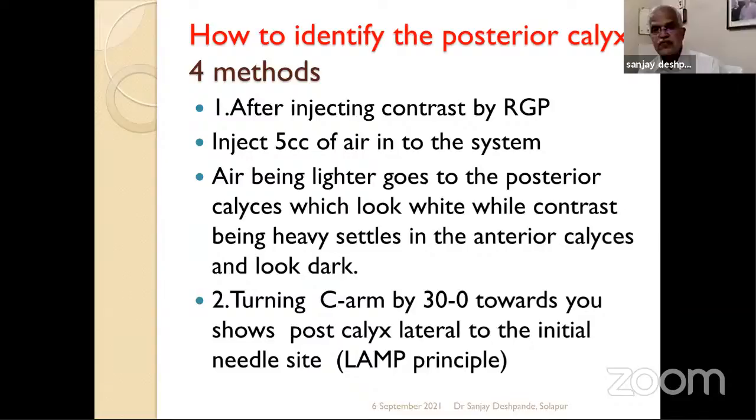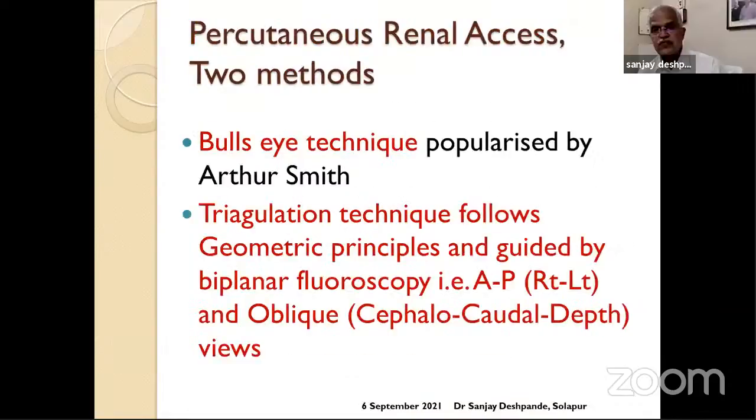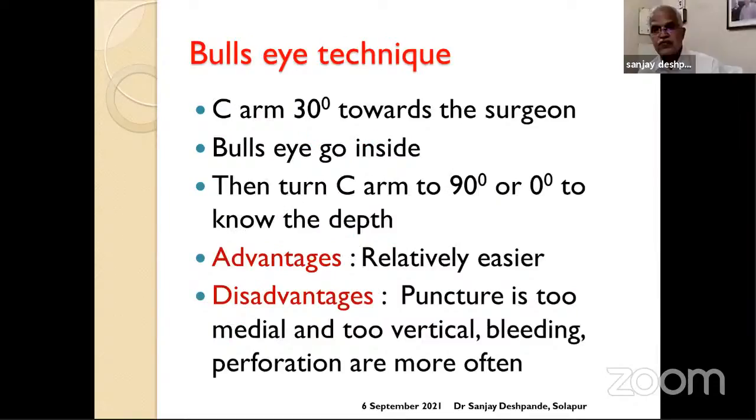Now, these are the two techniques which we practice. Bullseye will be easier, with your 30 degree puncture for the depth. Advantage, it is relatively easier. However, the puncture is too medial, vertical, with risk of bleeding and perforation. So these are the slight sketches.